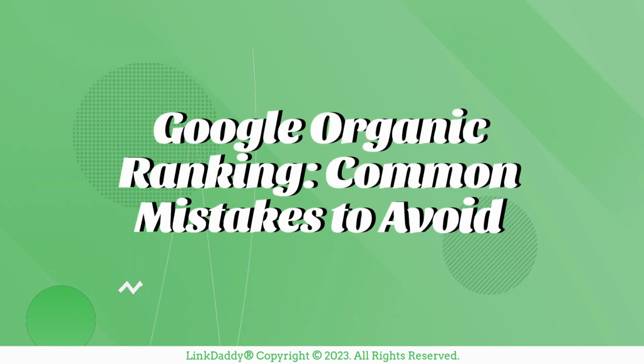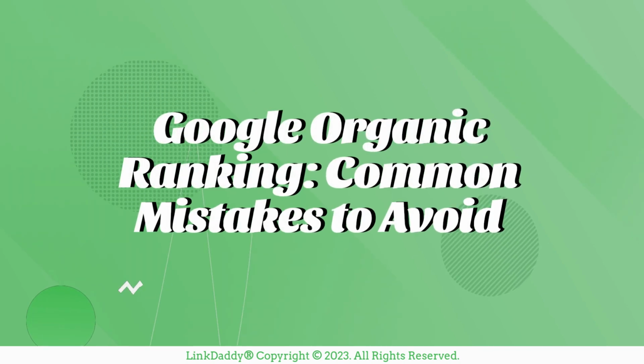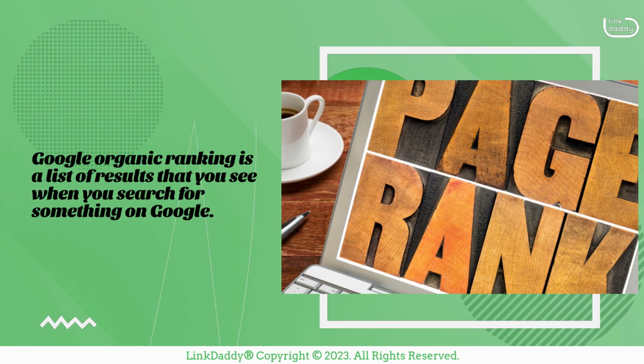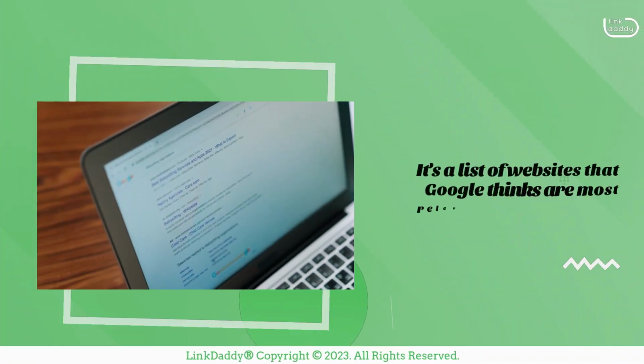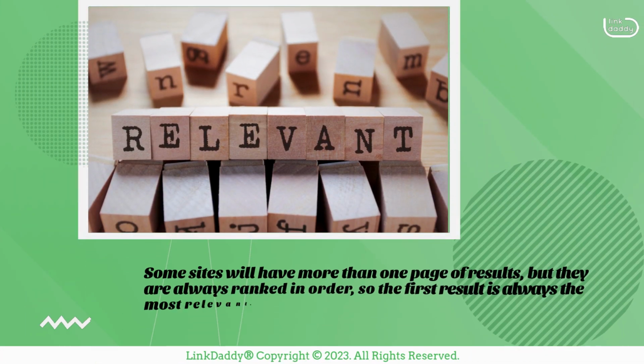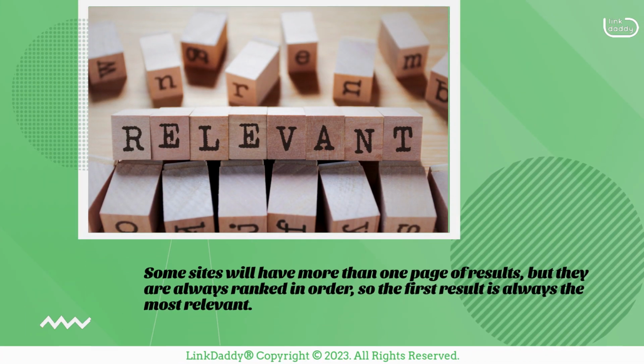Google Organic Ranking. Common mistakes to avoid. Google Organic Ranking is a list of results that you see when you search for something on Google. It's a list of websites that Google thinks are most relevant to your search. Some sites will have more than one page of results, but they are always ranked in order, so the first result is always the most relevant.